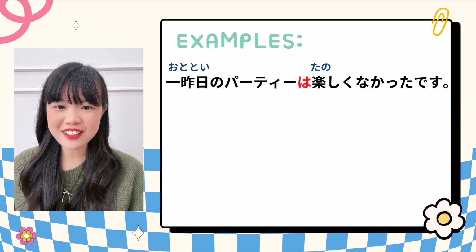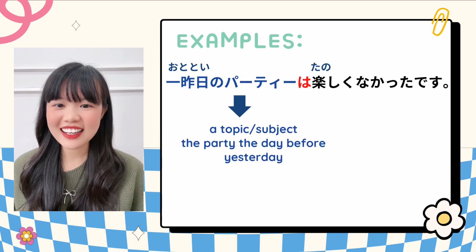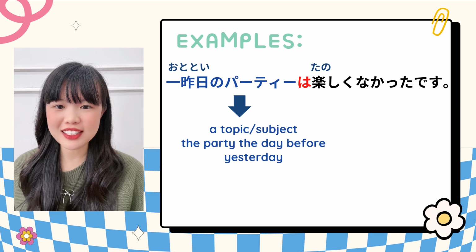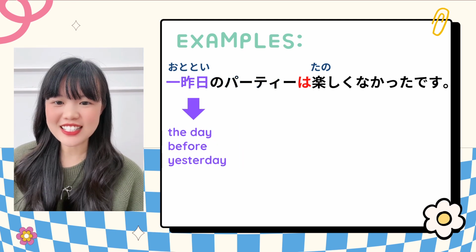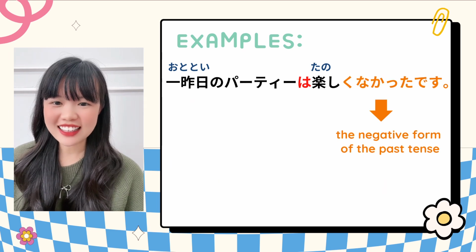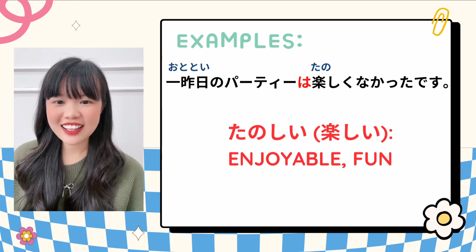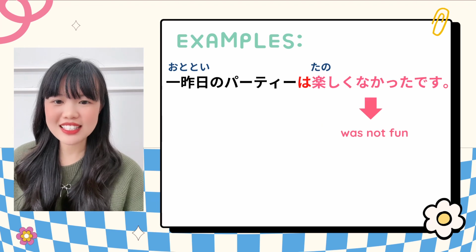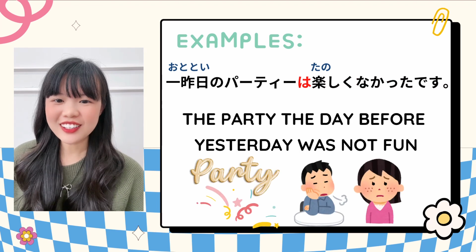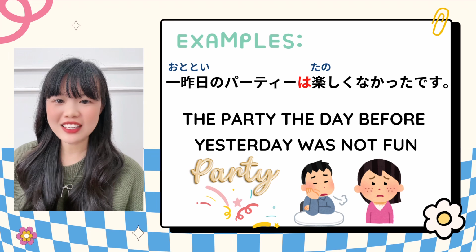And the last example of today's video is 弟のパーティーは楽しくなかったです. Again, let's find the subject. It comes before the particle は so 弟のパーティー is the subject. It means the party the day before yesterday. We see 一昨日 so we know that the adjective must be in the past tense. The sentence ends with くなかったです, which is the negative form of the past tense. 楽しい means fun, so 楽しくなかったです means was not fun. Therefore, 弟のパーティーは楽しくなかったです means the party the day before yesterday was not fun.